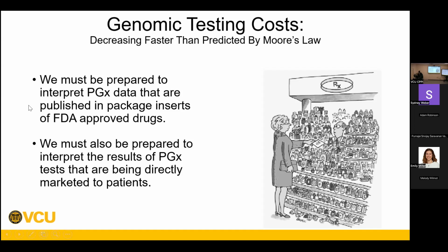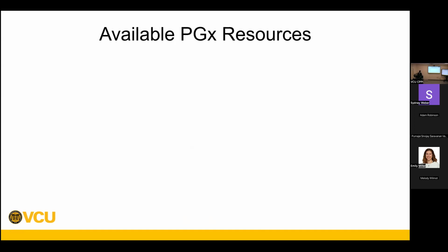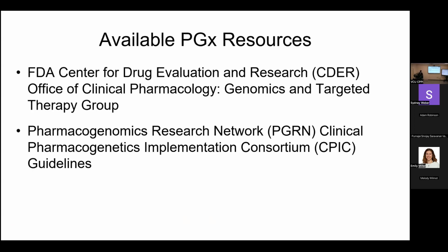This is a clip from a New York newspaper making a joke about a patient walking in with their genome and handing it to the community pharmacist, and he's there kind of looking confused, like, uh-oh, this is headed our way. So we have to get prepared for interpreting results that are coming. So I'm giving you some tools today, some available resources to help with understanding what is actually usable information and where to get resources to help with integrating this information into your clinical practices.